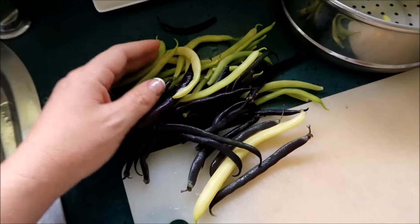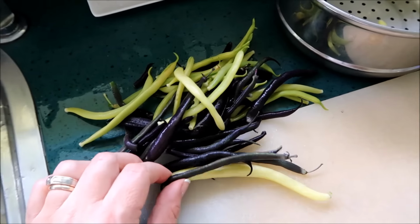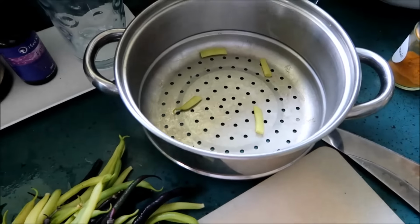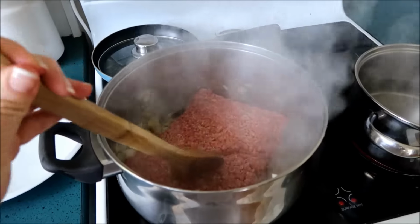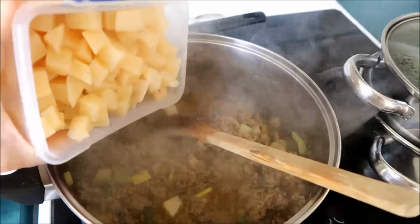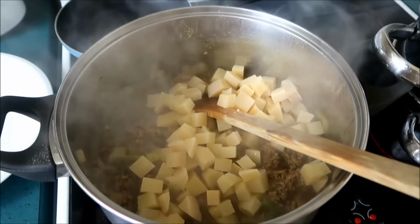So I'm getting round about this much of the purple and yellow beans every single day. So today I'm chopping up and steaming some of them to go in the 3-bean salad that I'm going to make, and the rest I'm going to throw into this beef mince curry that I'm making. So that's how the curry's coming along. And then I also have some diced swede from the garden that's already been steamed. Whoa, I'm going to throw some of that in.